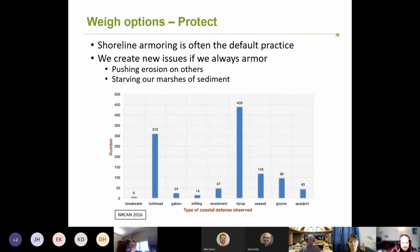The next option, protecting the shoreline. So shoreline armoring is often our default practice, but whenever we use one solution to fix all problems, we generally tend to create new problems for ourselves. This figure here was pulled out of that NRCan report. It's just showing the extent of hard shoreline armoring that's been done in the province that has been reported. And we can see there's hundreds and hundreds of examples of bulkheads and riprap.